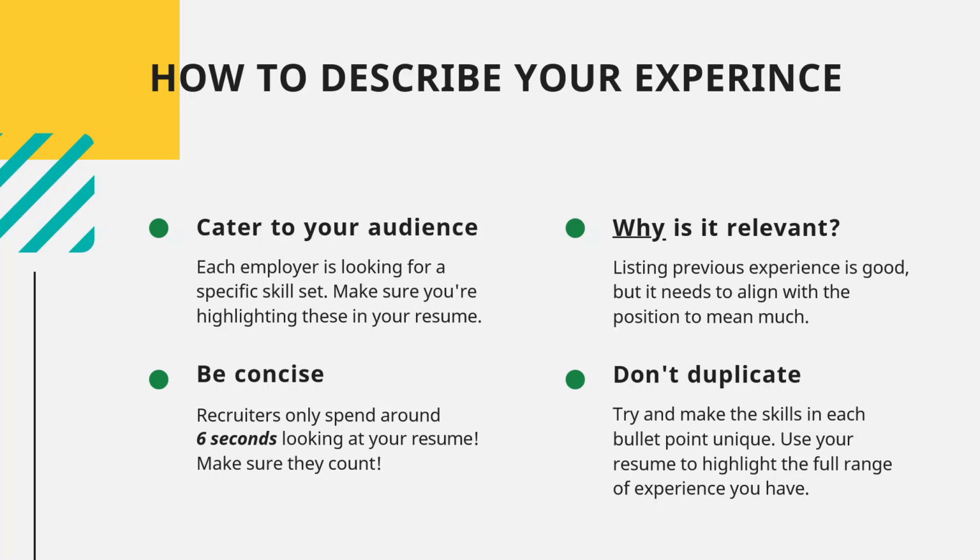If a recruiter sees the same prompts over and over again, they're going to check out and say, oh, there's nothing else important to read here. I'm just going to go to the next one.